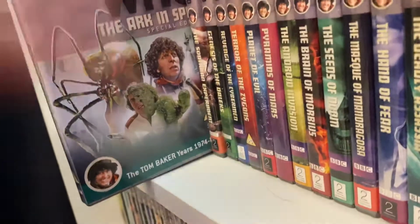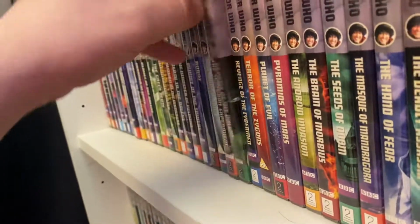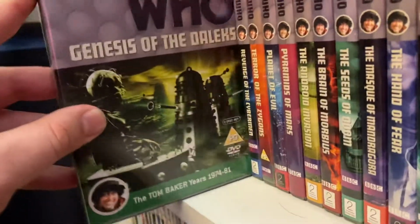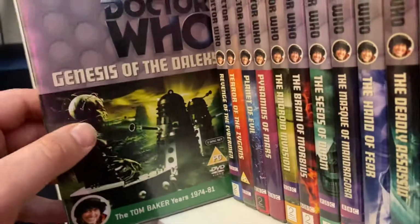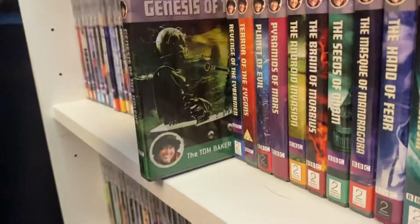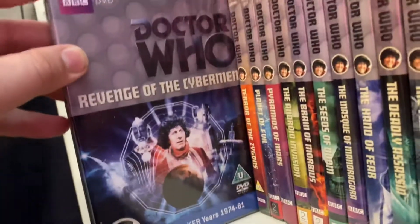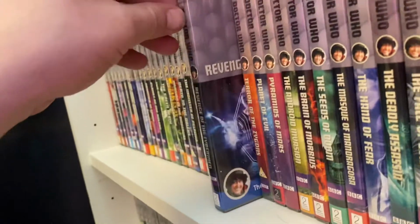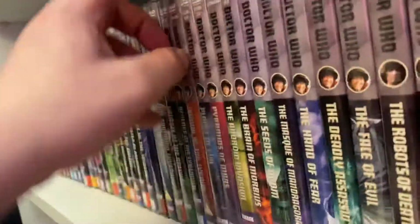Getting the original release soon. The Sontaran Experiment, a fantastic release. I do like that story. My all-time favourite Dalek story for Tom Baker, Genesis of the Daleks. This is Doctor Who's best 100th episode after The Keys of Marinus. So, there we are. The Revenge of the Cybermen. I absolutely do love Revenge. Not many people do, but it needs more love. It does deserve a lot more love than it gets.